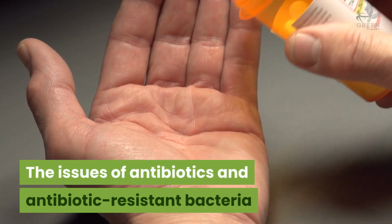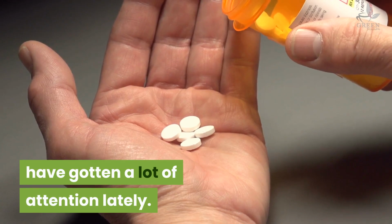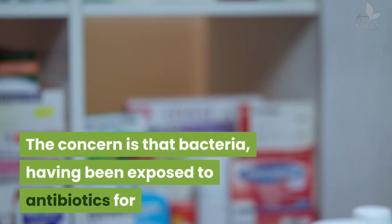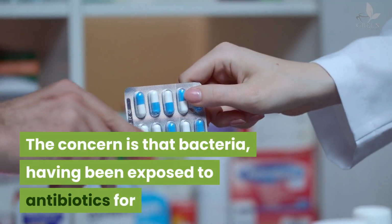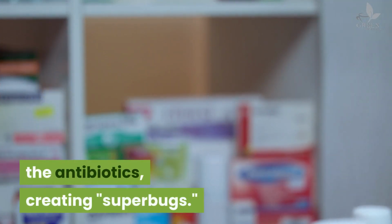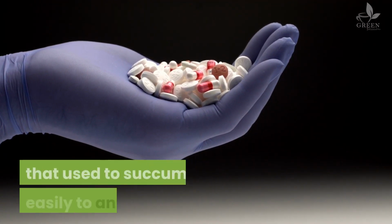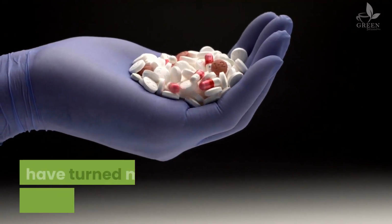The issues of antibiotics and antibiotic-resistant bacteria have gotten a lot of attention lately. The concern is that bacteria, having been exposed to antibiotics for so long, have developed a resistance to the antibiotics, creating superbugs.